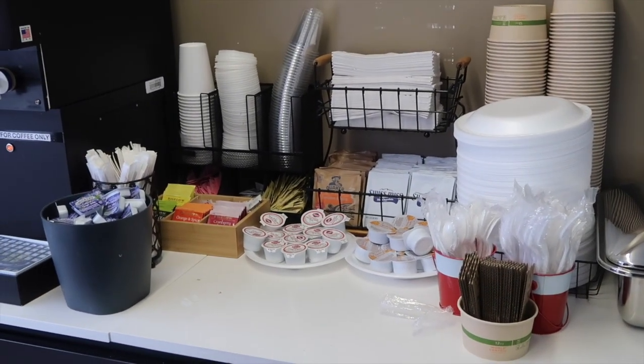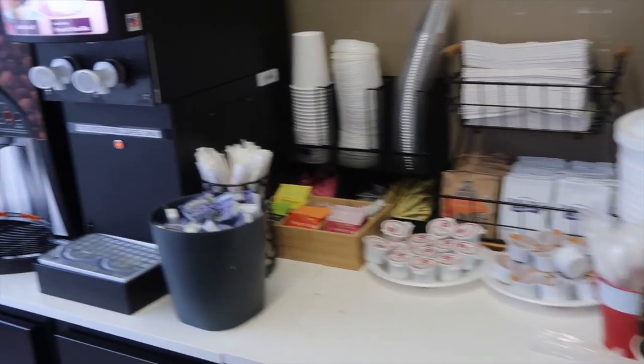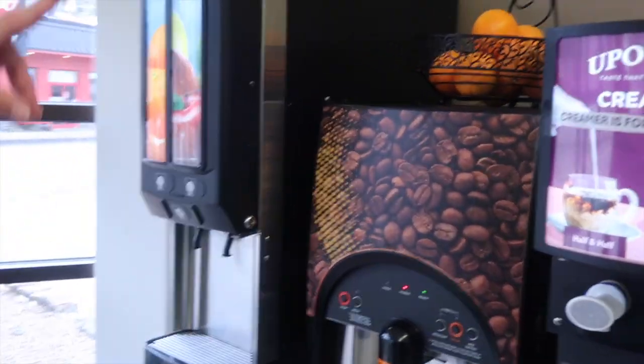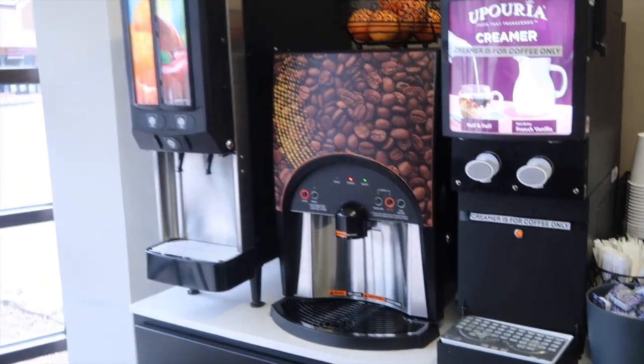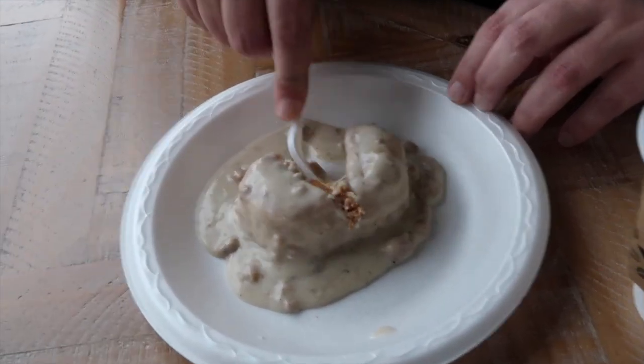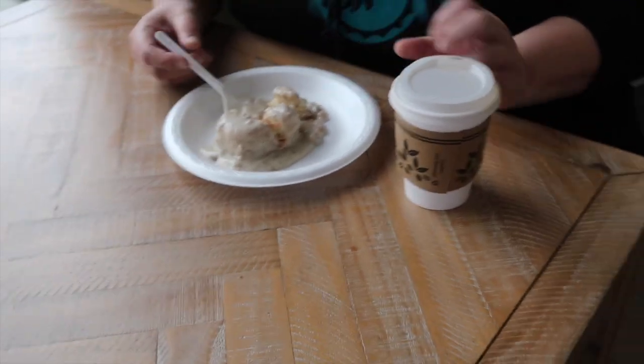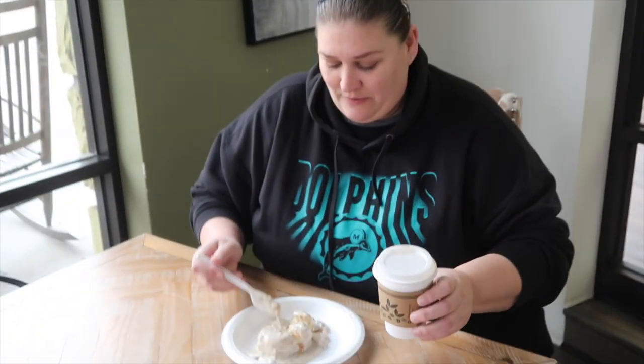We got some oatmeal, hot chocolate, coffee, some orange and apple juice. We got some oranges up there as well. Not a bad continental breakfast. I mean, to have hot food is a plus for free. All right, Kim is trying a biscuit with the sausage gravy, and some coffee. I already chugged chocolate milk. It was fantastic. Nothing special, but it's free food.